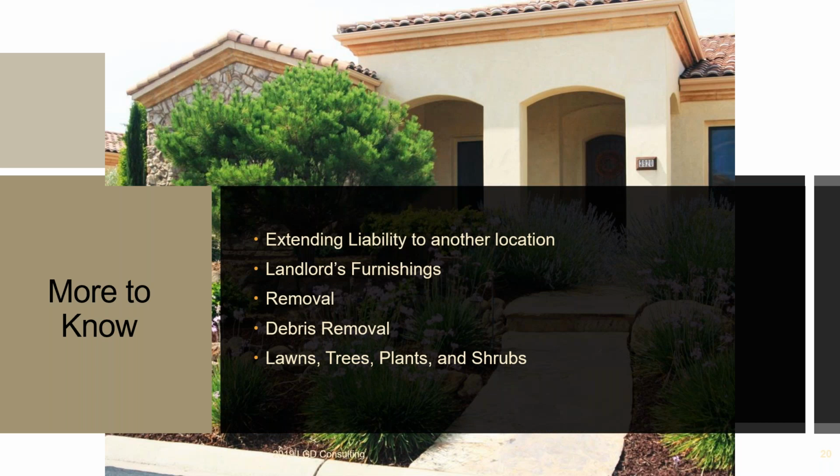Now, debris removal would be cleanup after a loss. This one you need to watch because it has to be due to a covered peril. So if a tree falls over, lands in your yard, but it doesn't hit your house, doesn't damage anything, well, your insurance isn't going to pay to remove that tree because you didn't suffer a loss. You just got a dead tree in your yard. But if that tree fell over and smashed into your house and did damage to your house, then yeah, we'll remove the tree because we need to remove it in order to rebuild the house. So be wary of that. That's debris removal, cleanup after a loss, but it's only from a covered peril.